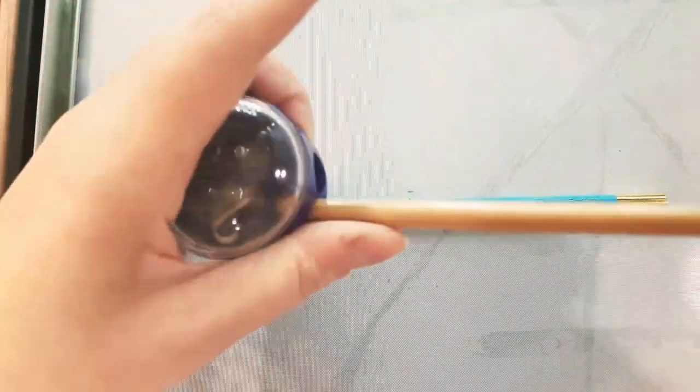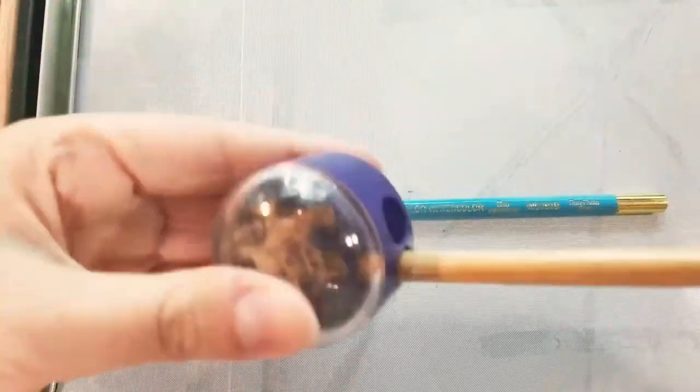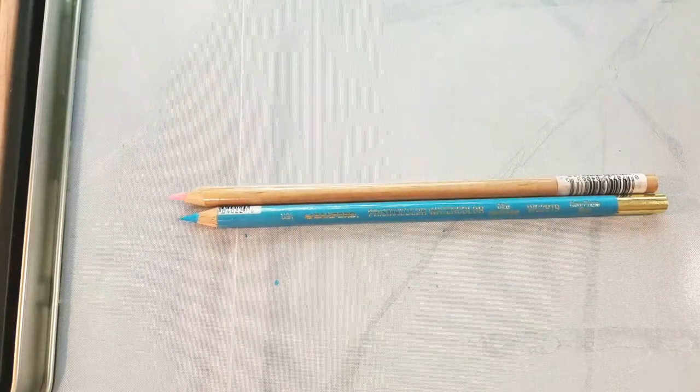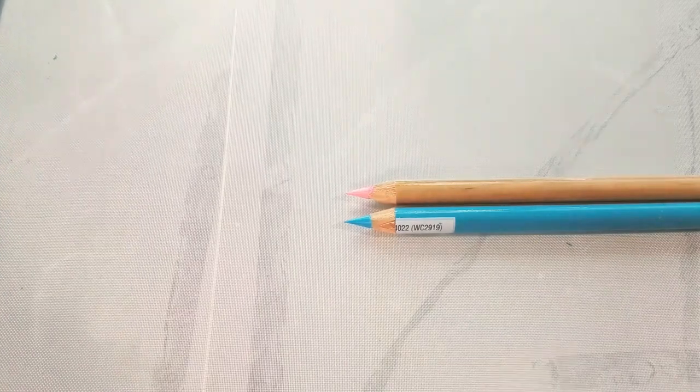And I am sharpening both pencils from scratch, so these were unsharpened pencils. No other watercolor pencils that I've reviewed so far have given me sharpening issues. So for the first time sharpening it, neither pencil body type gave me any issues.